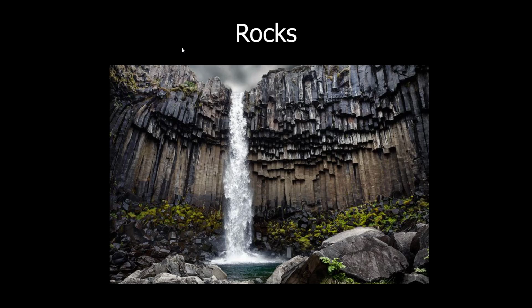So rocks are really kind of the bread and butter of geology. But most geologists aren't interested in rocks really just for the sake of rocks. We're interested in them because they can tell us things. We're interested in them for what they can tell us about the earth.